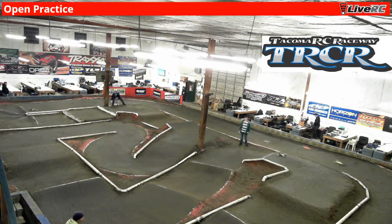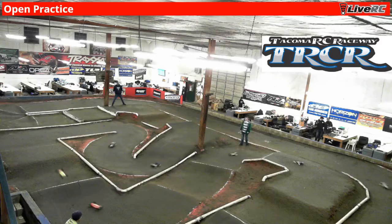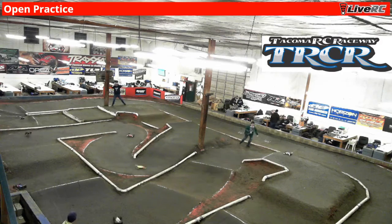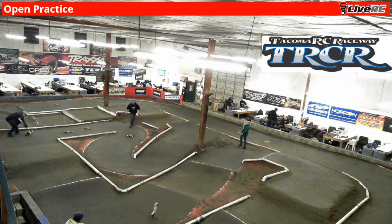Your pace setter is Steve. There he goes up to the tabletop, over the long double, hitting the big double. Then it's the battle for the 2. Jason and Mark right there over the big jump through the S-turns. Mark with the inside line, but then he rolls it over. So Mark going down. Jason going to take off with a 2 spot.